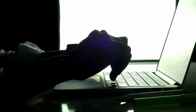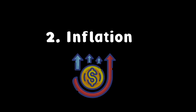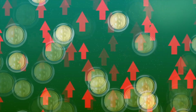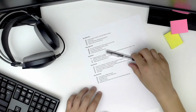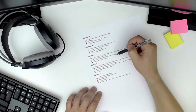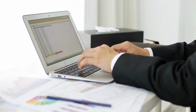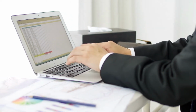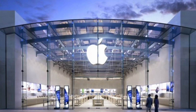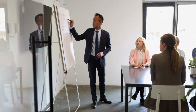Our challenge number 2 for 2022 is inflation. It is no secret that inflation is on the rise. So what do we do now? Again, our investing checklist comes to the rescue. In such a case, we consider factor number 2 of our checklist, which is looking for companies which have a durable competitive advantage, that is, they act as moats. Again, Apple is a good example of a moat. No matter how much Apple keeps increasing its prices, people will still continue to buy their products. So make sure to invest in companies which can act as moats.